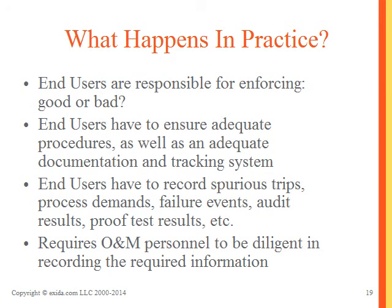So what happens in practice? Well, the end users are responsible for enforcing the 61511 requirements. Good or bad, at the risk of getting a lot of emails from angry end users, not every end user is bad. There are very good end users who are very diligent and who make sure that the requirements of 61511 are followed. However, and this is the sad part, you only need to go to the CSB website, that's the Chemical Safety Board website, and look at some of the examples they have there of incidents and accidents that have happened over the years and what the causes are.